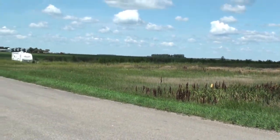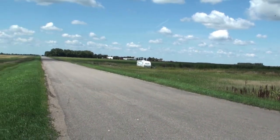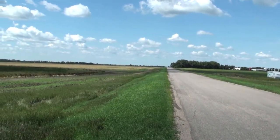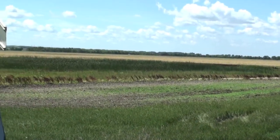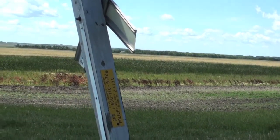There was an elevator at Brora. It was up by 1911, built by the Will Grant Grain Company, taken over by Saskatchewan Wheat Pool as their number 845 in 1928 and closed by them in 1964. Long gone.